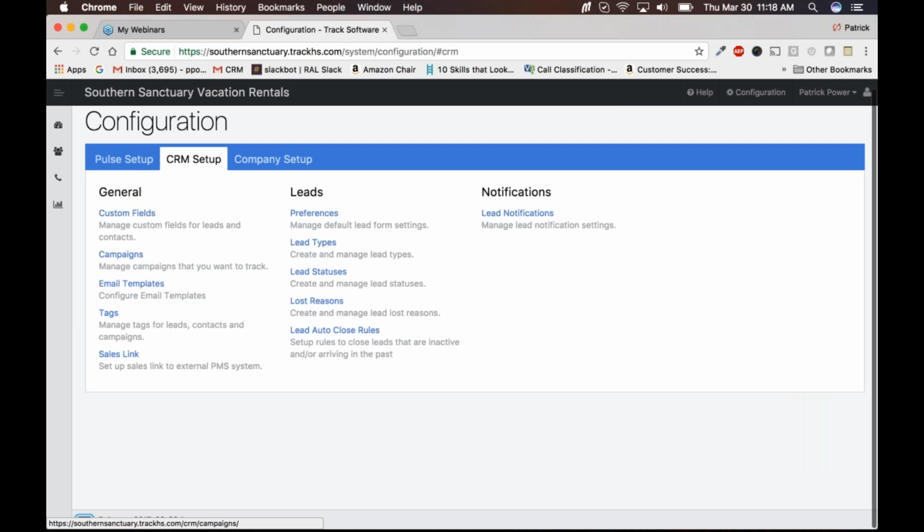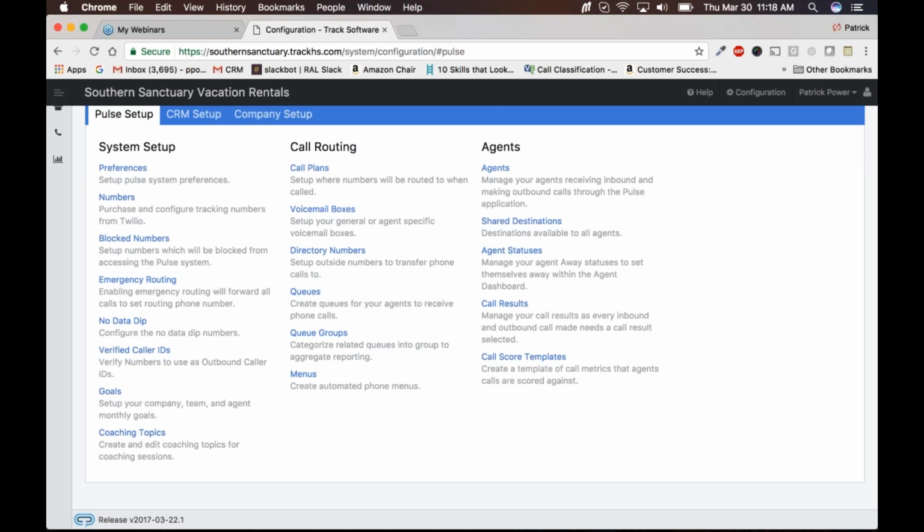So those are the sales links. Take a peek. If we are connected, obviously there's going to be nothing that you have to change there.